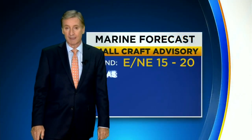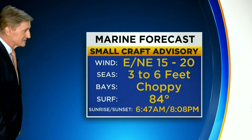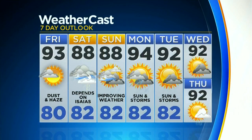For tonight, mostly dry, warm and humid, a low near 84. Tomorrow is our last what we would call good weather day, hazy and hot, a building breeze, high temperature near 93. On the water, winds will be coming up out of the east and then turning northeast, 15 to 20, with seas building to 6 feet in the Gulf Stream, taking us through the weekend. Our last good weather day is tomorrow. Of course, how bad the weather gets depends on the exact track, and then our weather improves Sunday.